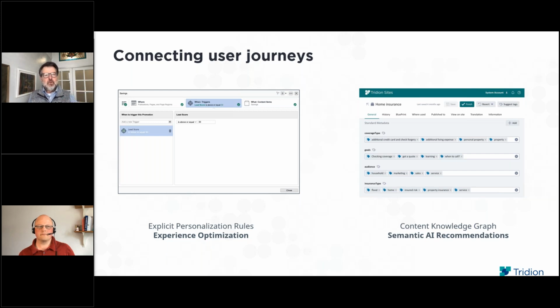So if you're on a particular piece of content, you will be able to see other relevant content that maps up to the original piece of content on the knowledge graph. And so that means that as a content author, if you just tag things well and your system is enabled with these content recommendations, you'll be able to see relevant stuff that bubbles up.